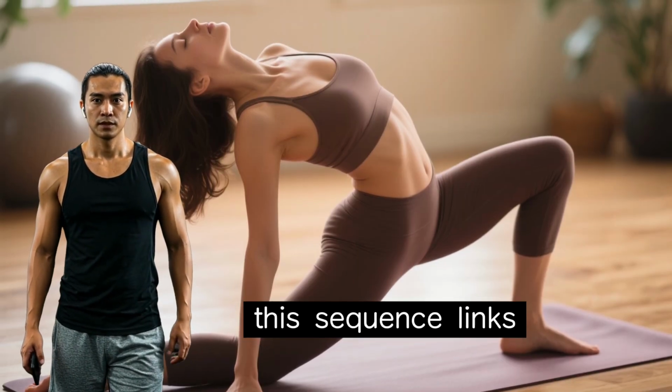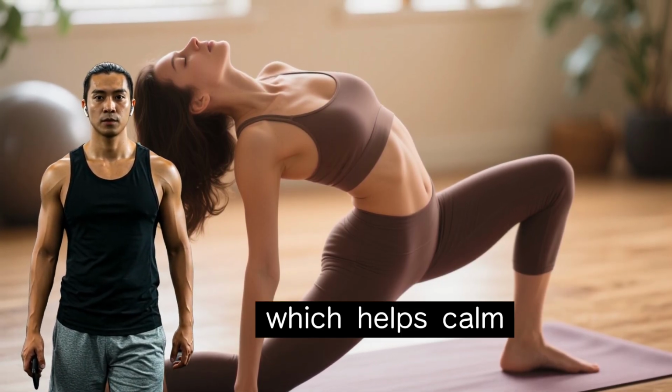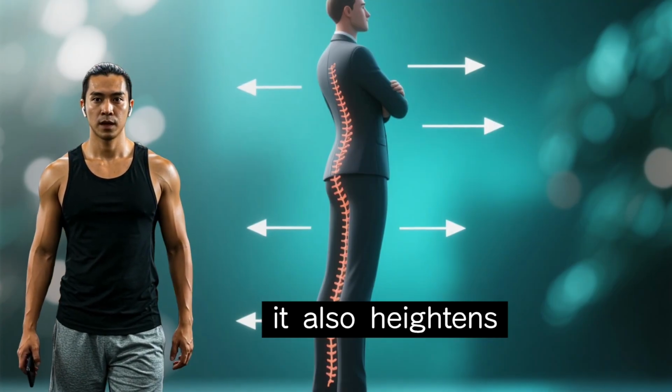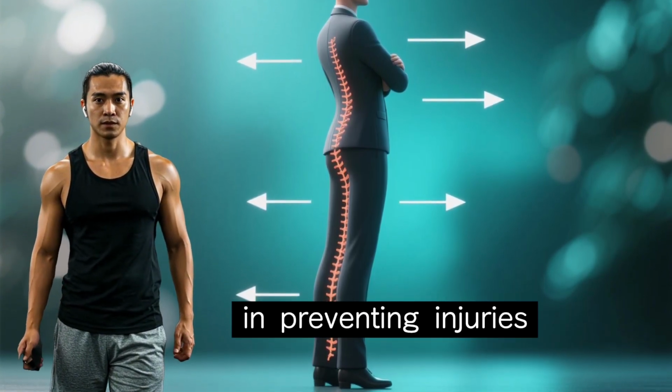Borrowed from yoga, this sequence links breath with motion, encouraging relaxation and boosting circulation along the spine, which helps calm inflammation and speeds up muscle recovery. It also heightens body awareness, teaching you to guide your spine with more control, a key factor in preventing injuries.